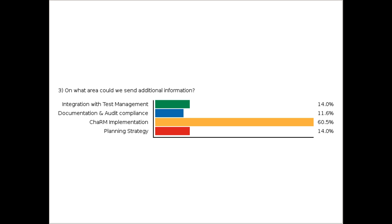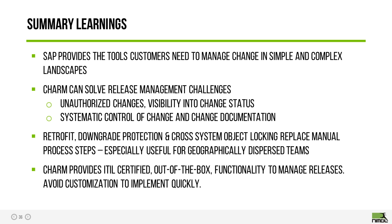So let's go ahead and round this webinar up with some of the summary learnings. SAP has provided you with tools to manage your SAP landscape and non-SAP landscape. Charm can help resolve issues around unauthorized changes, building visibility into changes being made in the system. It puts some rigor around documenting the changes that are being made into the environment. You have various enablers such as retrofit, downgrade protection, cross-system object lock, etc., which help you make changes in your environment without impacting your environment. And Charm is an ITIL certified out-of-the-box tool that you can leverage today in your organization. It's the customization portion that takes time to implement, but you can utilize it out of the box, ITIL certified.